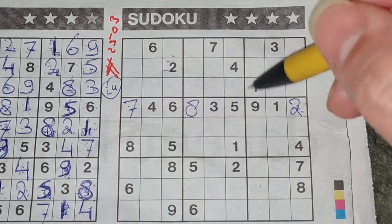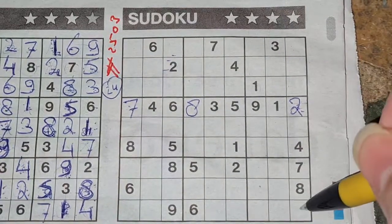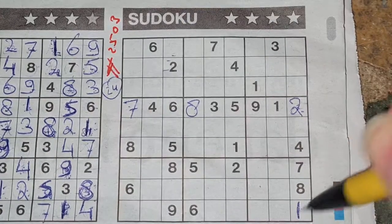Alright. One in this column. One in the column next. So in the last column, the only place for the 1 should be there.